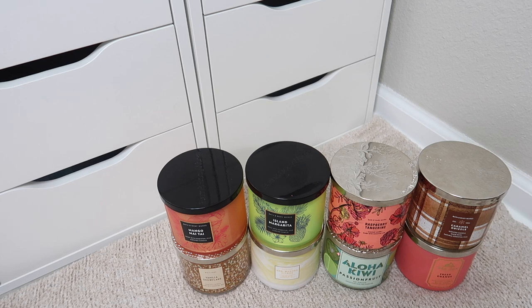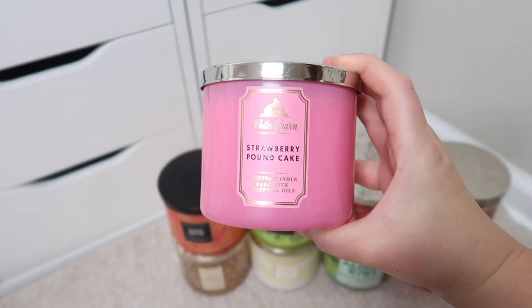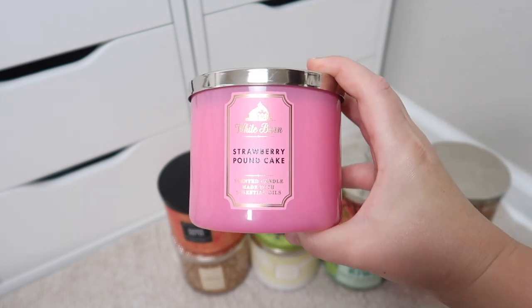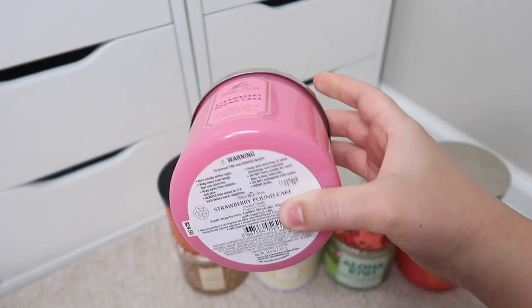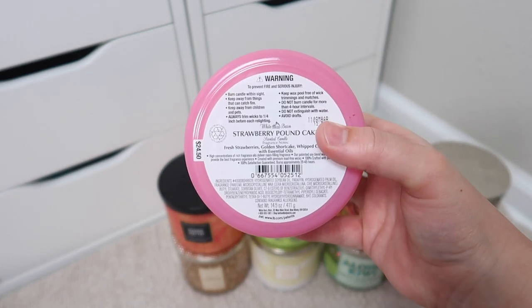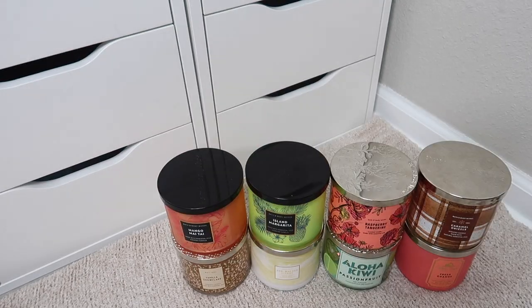Next we have Strawberry Pound Cake. These candles are really heavy. They're way heavier than the ones that I have burned. But this one is so cute. I absolutely love the way that this one looks. This one is from 2021, and the notes on here are fresh strawberries, golden shortcake, and whipped cream.